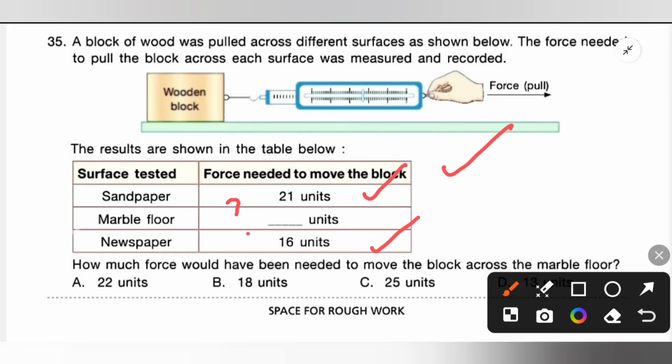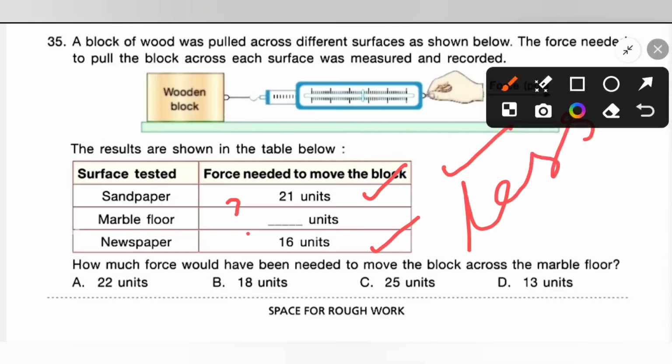The force needed to move the block over the marble floor is less when compared to sandpaper and newspaper. So it must be less than 16 units and 21 units. So the answer will be option D, 13 units. Because the surface of the marble floor is smoother than sandpaper and newspaper, it requires less force to move the block. So option D, 13 units.